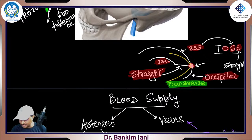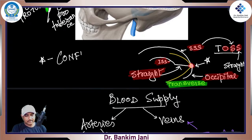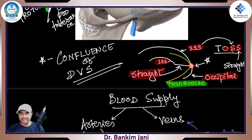that confluence. This meeting point is called the confluence. I'm putting a star over here. It is called the confluence of dural venous sinuses. Confluence means meeting place, and that is remembered by TOS. T stands for transverse venous sinus, O is occipital, the first S is superior sagittal, and the second one is the straight sinus. Out of this, transverse is right and left, so it is paired. The rest are unpaired.